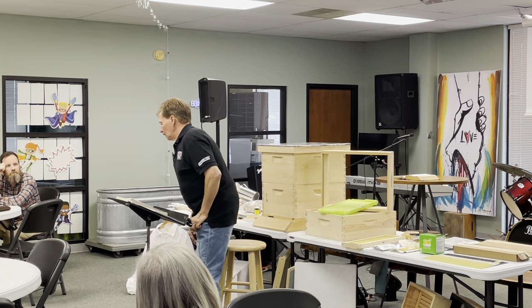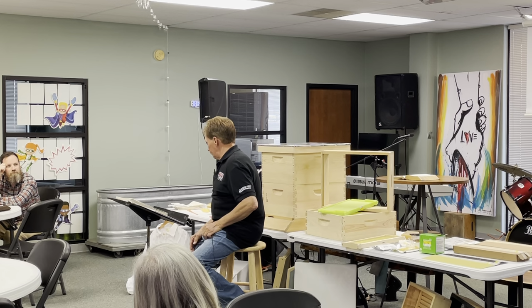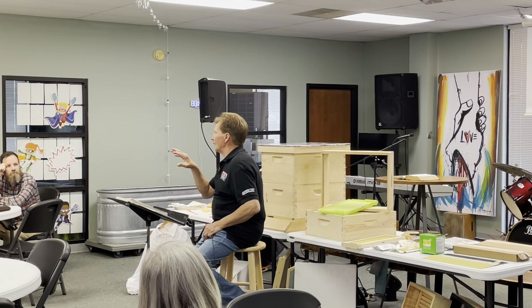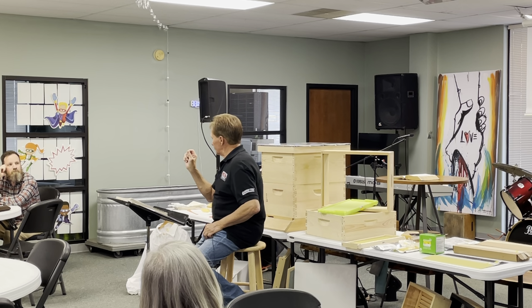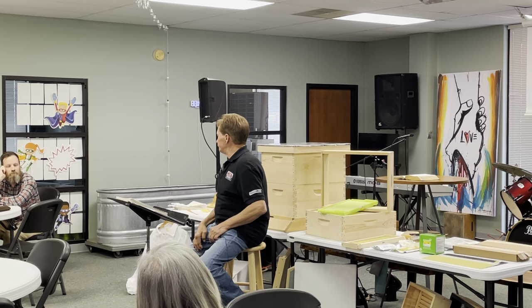Case in point, I'm a fan of New World Carolinian bees. That's the breed I like. So when my hives swarm and I catch that swarm, I'm pretty comfortable that that's what I've caught. If I'm out in the wild, I have no clue where that bee's come from. It's hard to identify. It's hard to know.